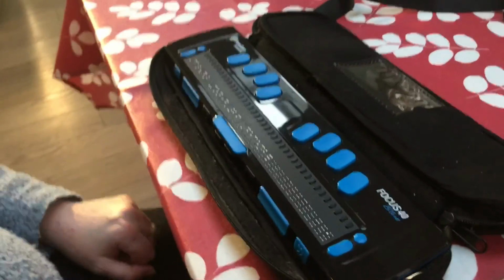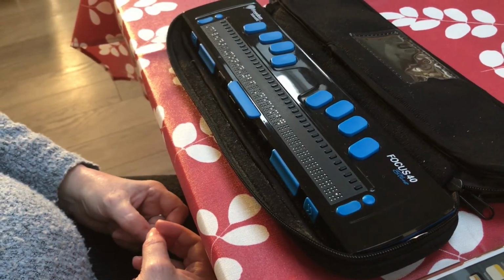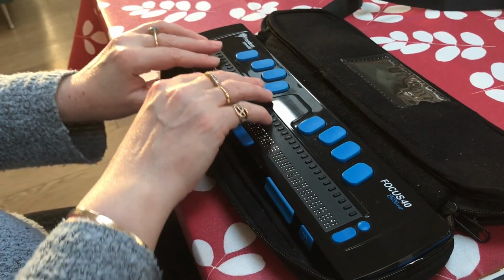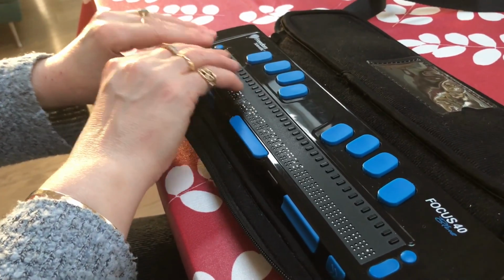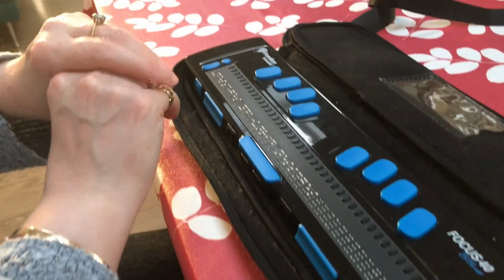Alright, so here's the Focus 40 Blue Braille. Can you just give us a quick introduction as to how this works? What does it have? Basically it's an input and an output device. So you can, for example, read anything that you see on your iPhone screen or your iPad screen, because it works via Bluetooth with any device really.